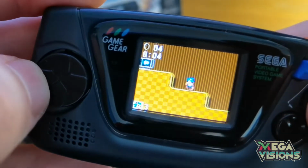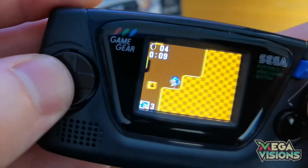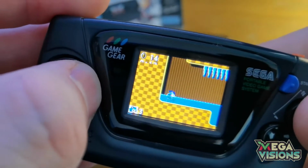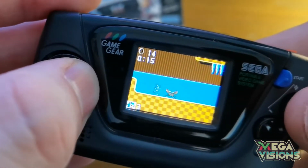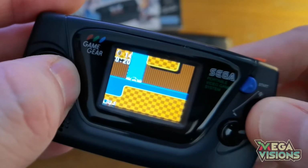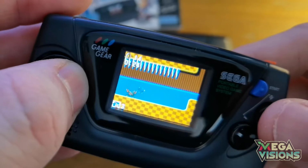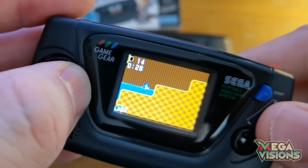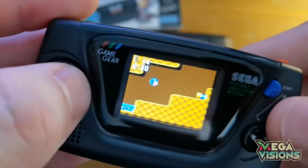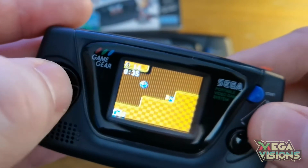One thing I'm surprised at, though, is there is slight slowdown in the game. And that was in the original Sonic on the Game Gear. It was actually slowed down. So I'm surprised they haven't done something with that. You could argue it's replicating the original exactly, but it would have been really good to see some improvements there. But it is surprisingly playable, even though I keep screwing up.